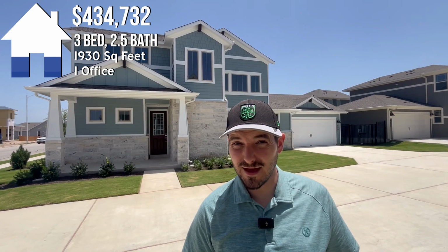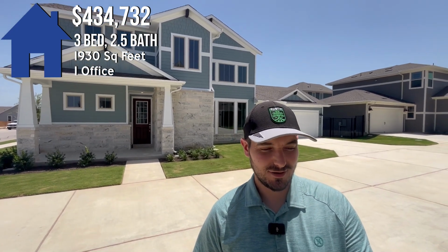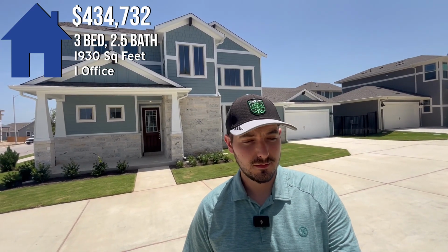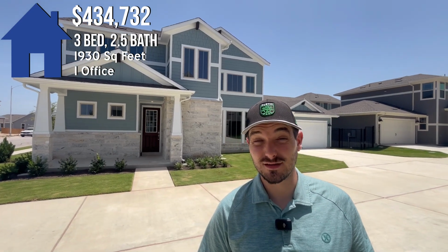Our new construction deal of the month is this Columbia model courtyard home from Brookfield Residential. This is a 3-bedroom, 2.5 bath with an office, 1930 square foot home. It's a 2-story house, and I need to write it down because the prices are very specific. The original listing price was $467,453. They have dropped it down to $434,732. That is a 7% decrease in price. So pretty significant when you're in those numbers. But yeah, let's go check out the house.